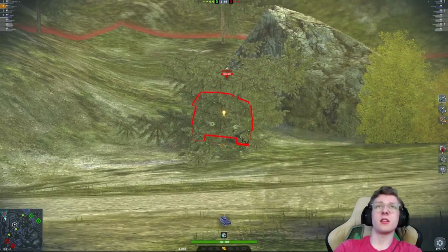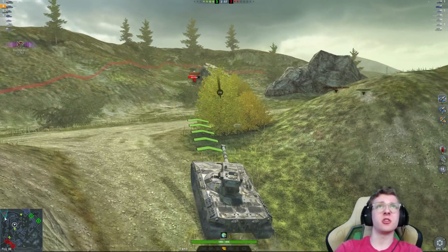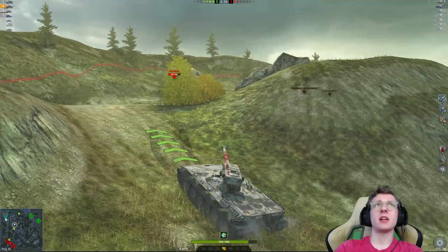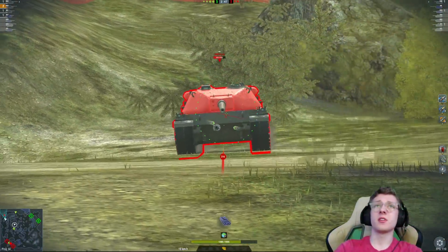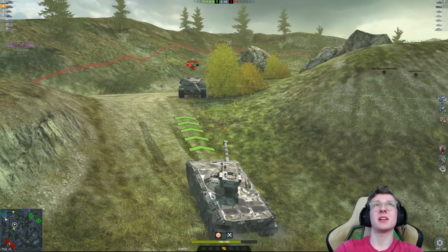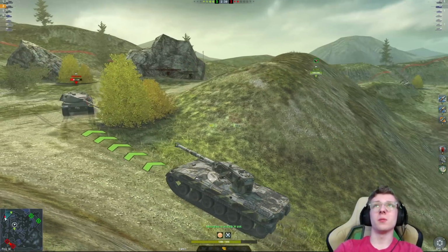There he is. Alright, let's just aim it on his upper plate. There you go. Nice 380 damage shot. And we are getting shot in the rear by the enemy AMX 13 90, but I don't think it's the biggest issue ever. Okay, well, we are still getting shot by him. There's really nothing I can do about that. I don't understand why our team is allowing me to get shot by him. That's what I don't get. But we're going to reload in 4 more seconds.